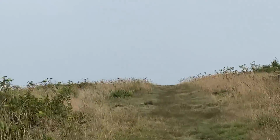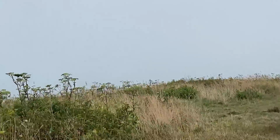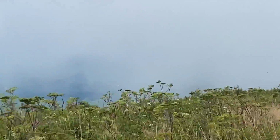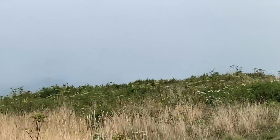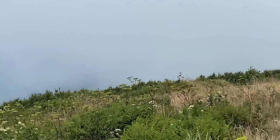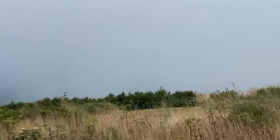I can tell there's a view over there at the top. Certainly a lot of wind noise. I gotta apologize for that. iPhone, I don't have a dead cat for it. Not sure how I'd carry it anyway.